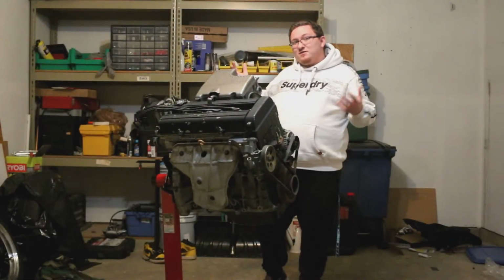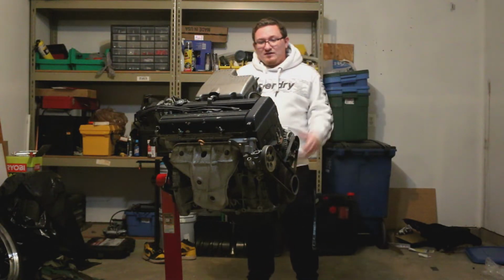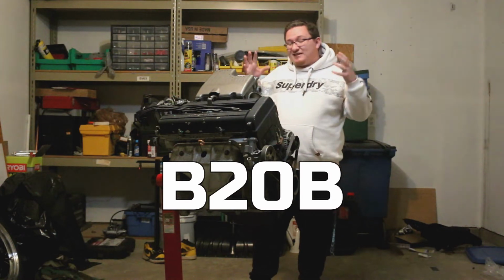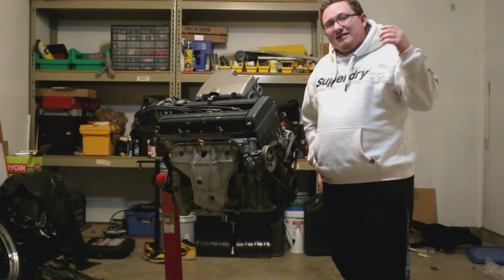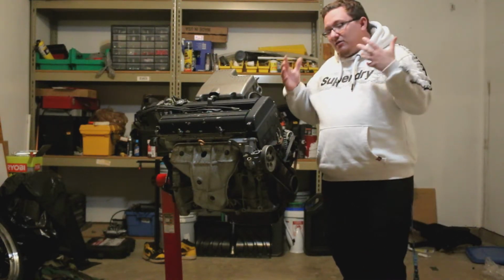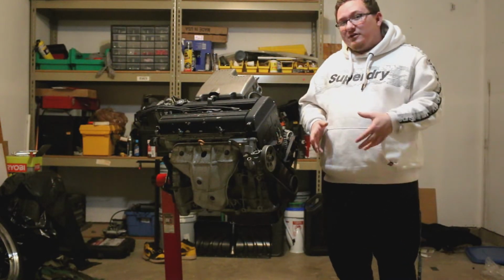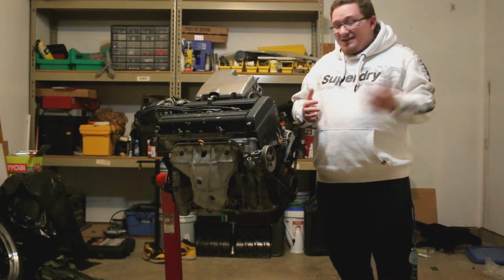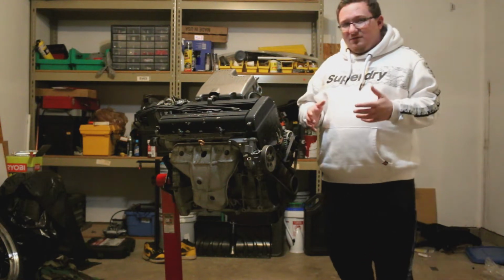Guys, after months of research, we finally have the motor that's going to be going into the Honda Civic. This is a B20B labeled, but it's actually a B20Z. What's the difference? Compression. Instead of the typical 8.8 compression ratio that older B20Bs would have had, this has a 9.6 to 1, borderline 10 to 1 compression ratio per cylinder. This gives it about 160 horsepower and roughly 145 pound-feet of torque.